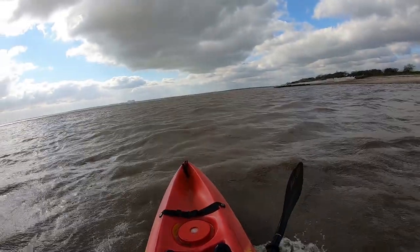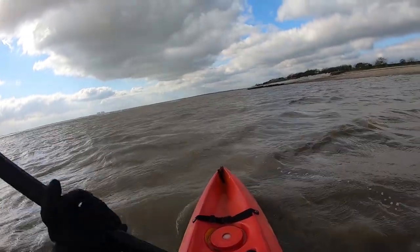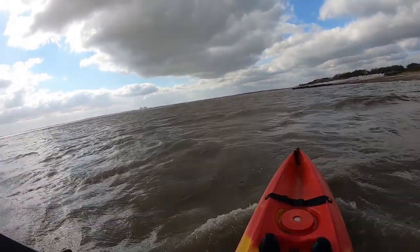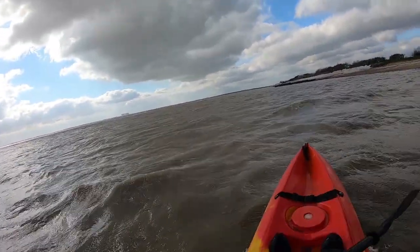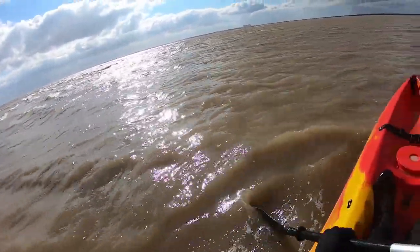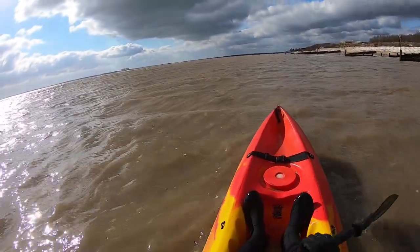So I'm just looking at my course ahead. There's loads of white tops and breaking water all through there. So I'm definitely gonna wanna try and stick right because it looks a lot more calm there, and less chance of getting wet and getting rocked. Just gonna sneak through here. Hopefully I can pass without too much trouble. Oh, this wind is a dream. It's literally blowing straight on my back.